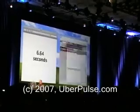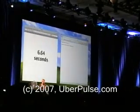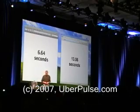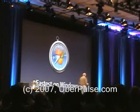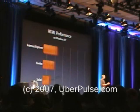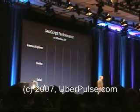6.64 seconds for Safari on Windows. 13.56 seconds for IE7 on Windows. There you are. Fastest browser on Windows. Again, as you can see, you can run these tests yourself. Anyone can verify this.